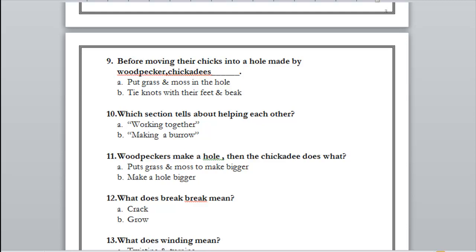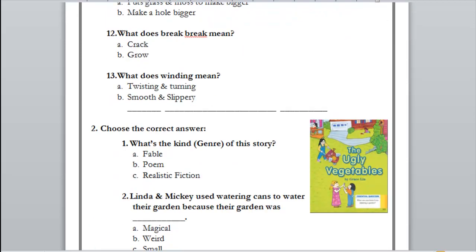Now, number 12. What does break mean? Crack or grow? Crack, exactly. Good guys. Now let's get to number 12. What does winding mean? Winding, twisting and turning, or smooth and slippery?